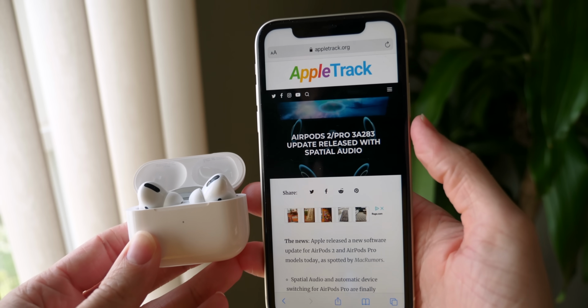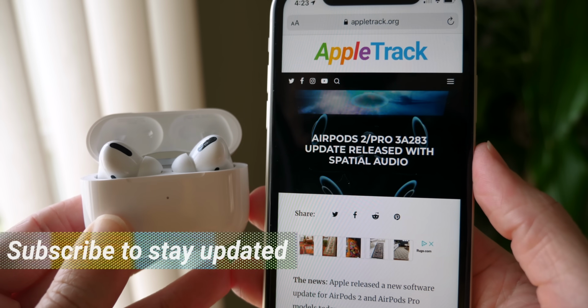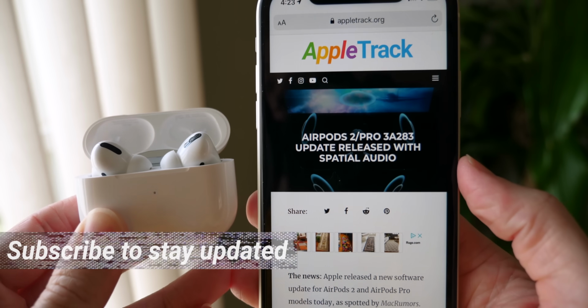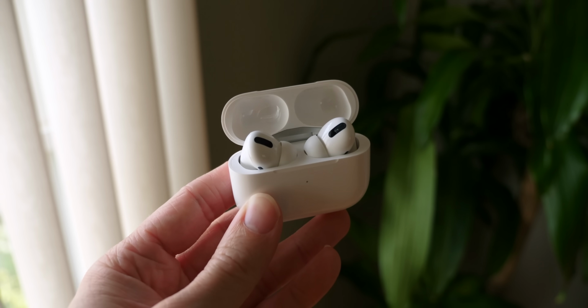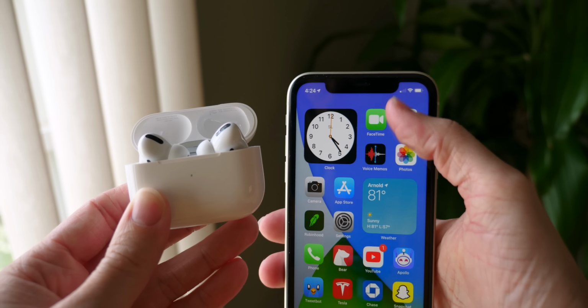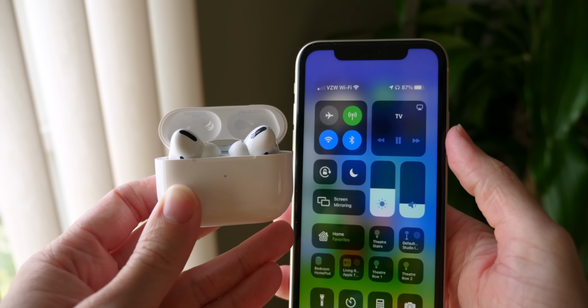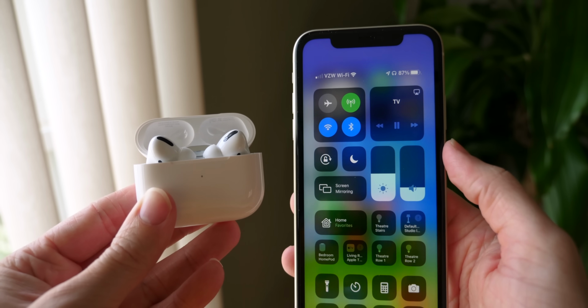Today we're checking out a new AirPods update. Ahead of the iOS 14 and watchOS 7 releases later this month, Apple's dropped a new update for AirPods. Normally we have absolutely no idea what has changed, but after some digging, it turns out Apple has actually enabled a ton of the really cool iOS 14 features in here, like spatial audio, automatic device switching, and it seems like maybe a couple of other things as well.